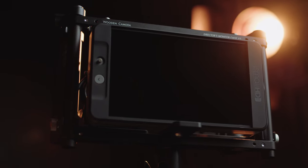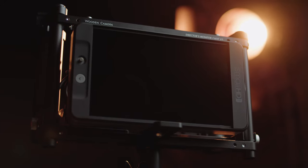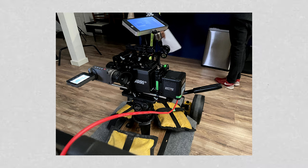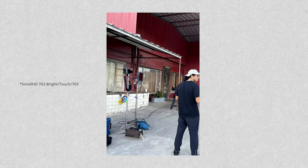Okay, so now that we've got that out of the way, we come to my monitor, the SmallHD 702 Bright. Now, if you've been on set recently, you'll probably realize that this isn't exactly a new monitor, but it is basically an industry workhorse. The monitor itself is actually so ubiquitous that I believe I've seen it on basically every set I've been on this year.